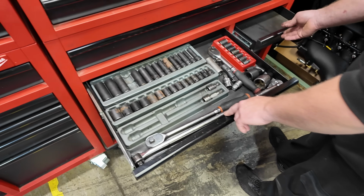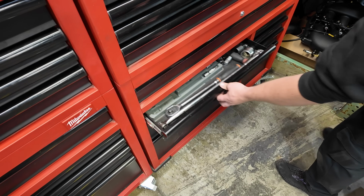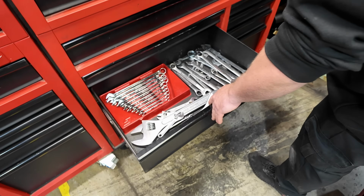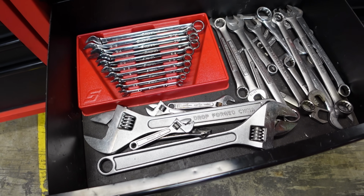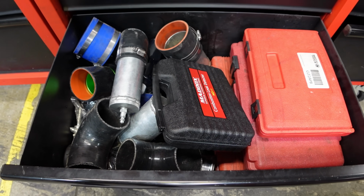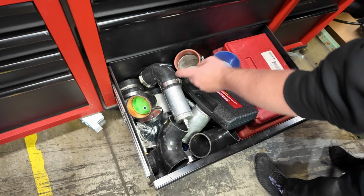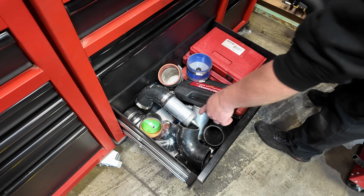Half-inch drive drawer. We don't use a ton of half-inch stuff here, so probably my least amount of stuff is half-inch. There's my SAE wrench drawer and crescent wrench stuff. There's all the boost leak testers and special stuff we've made. Boost leak test, compression, leak down. Got a lot of special stuff we've made.